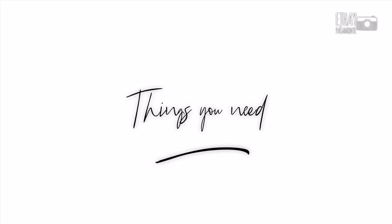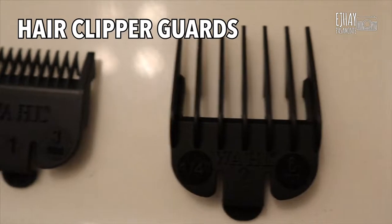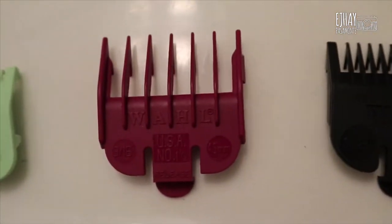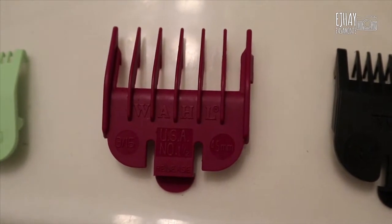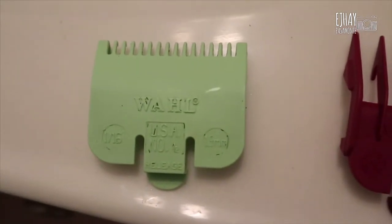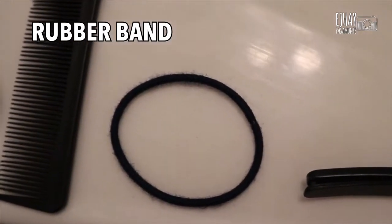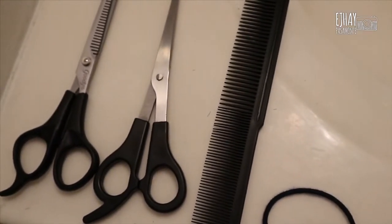The following are the things I'll be using for cutting my hair. Hair clipper. Hair clipper guards with different sizes. I'll be using number 2, number 1, 1.5, and 1/2. Hair clip, rubber band, and scissors and comb.